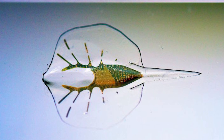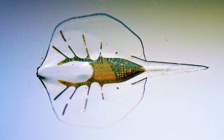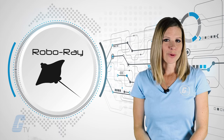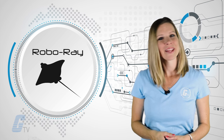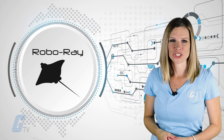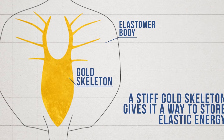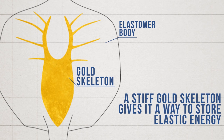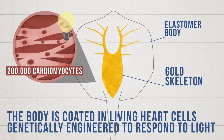And meet Robo-Ray, a robot made of gold and powered by rat heart cells. Robo-Ray is the latest advancement in artificial creatures that blends tissue and technology. The miniature robotic stingray features a thin, rubbery body and a skeleton made of gold. The key feature is a sheet of rat heart cells that contract when illuminated with pulses of blue light.